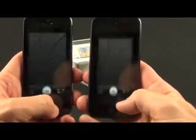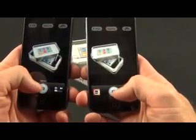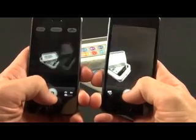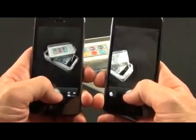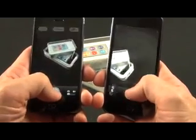Now, a good way to test real-world performance is by comparing the cameras. In terms of load times, the iPhone 5 is still quicker to launch, so it's ready to shoot photos ahead of the iPod Touch. When it comes to taking photos, both cameras are very quick, but the iPhone 5 is quicker, so you can take photos as quickly as you can tap the screen.